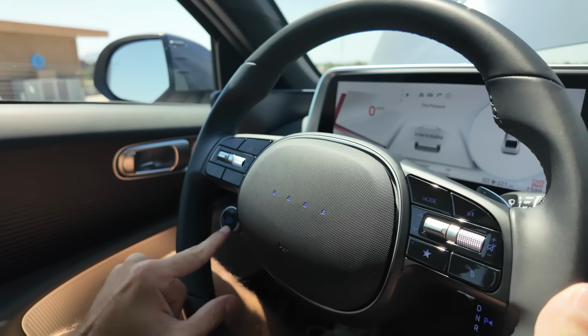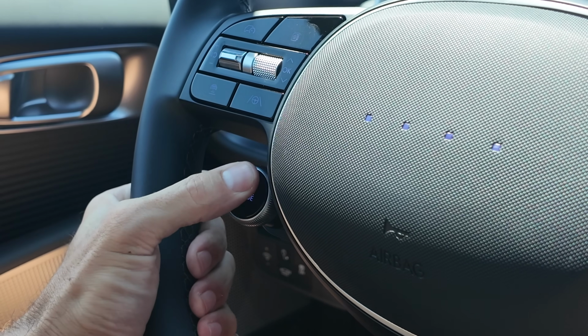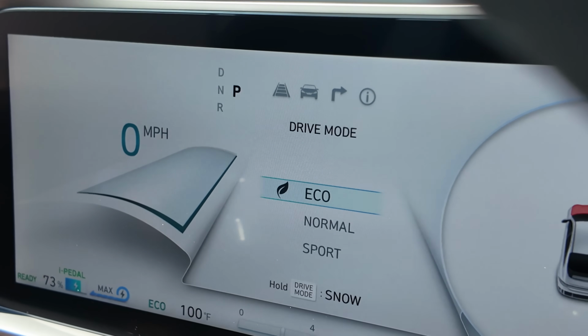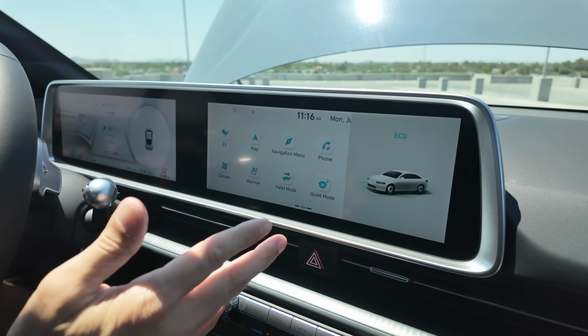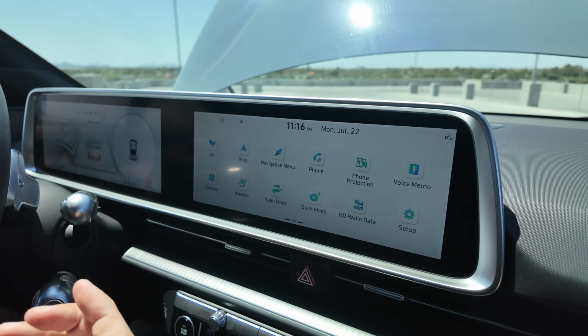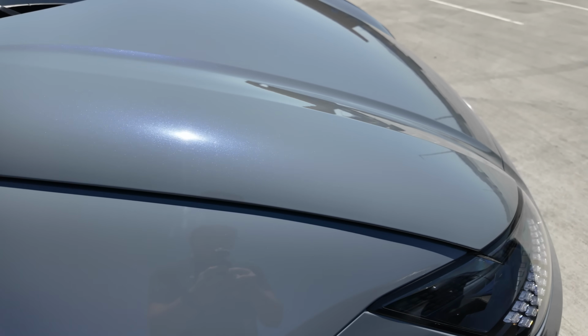It also has this really cool button right here with your drive mode, so you can click it. Again, this is so easy to access, whereas Tesla makes you get into the screen here, which to some people is intimidating. They don't want to deal with it, but they still want to drive an electric vehicle, and that's where these more traditional manufacturers come into play. Hyundai being one of them that makes a great electric vehicle.